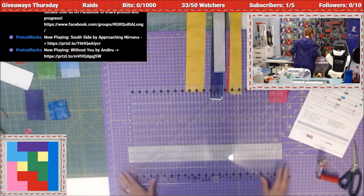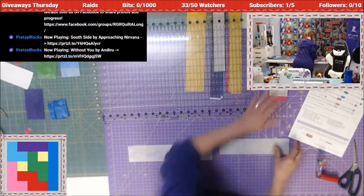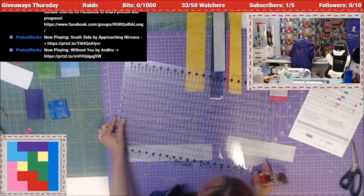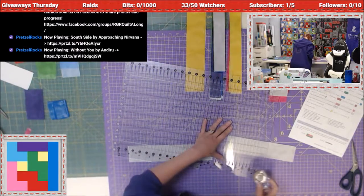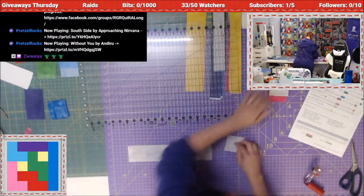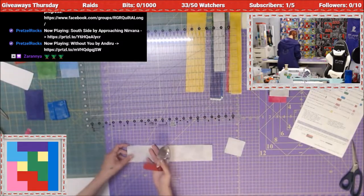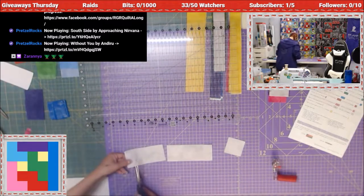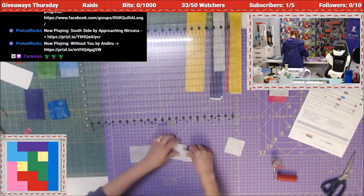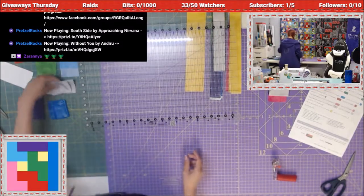4, 4, 8, 4. All right, now I just need 1 more 2.5, so I'm gonna separate it and cut 2 2.5s and not 4. And just take one of them and set it aside. All right, whoops. I did not cut deep enough. Here we go, for my first cut. There we are. All right.